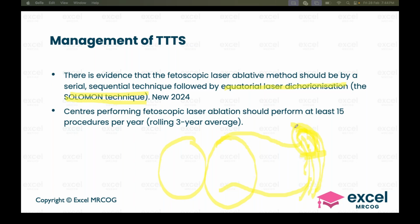Okay, so you have to ablate the blood vessels that are at the equator, wherein there is a clear-cut division between the blood vessels of the two babies, distinction of the blood vessels of the two babies. Not really important for you to know, but remember that it is a Solomon technique.